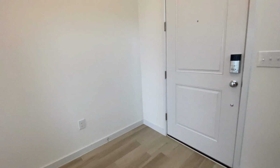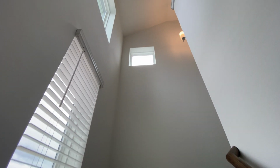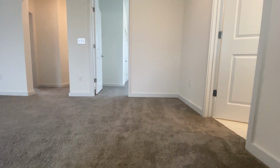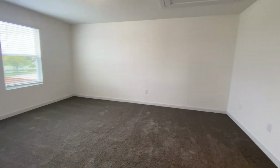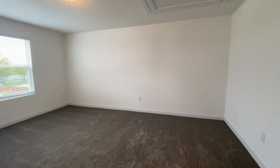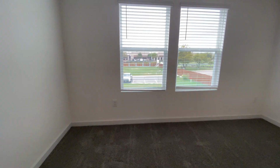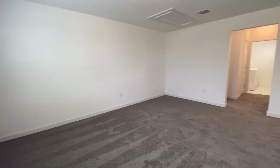All right, on to upstairs. Tons of natural light coming in. And what you've got up here is a large game room or second living area. A lot of flexibility as well. You could use it as an office space, which I like because there's tons of natural light coming in.